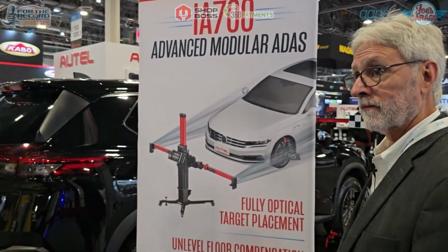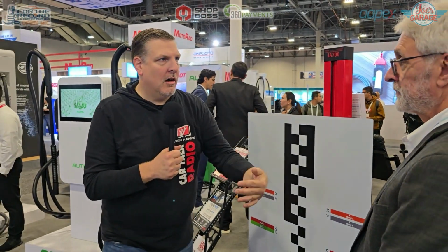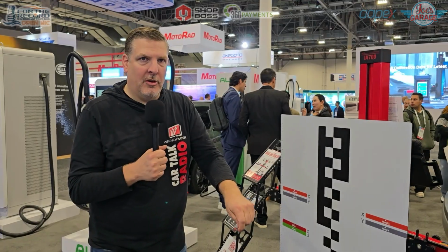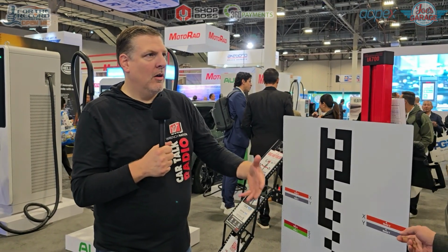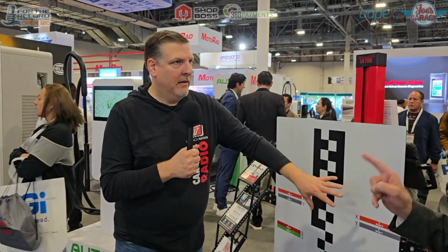But what happens with most of the mobile frames is that you get to the car, and to find center line, you have to drop plumb bobs, you have to mark the ground somehow. But this is all laser, right? Well, this is camera. And laser, but mainly camera.